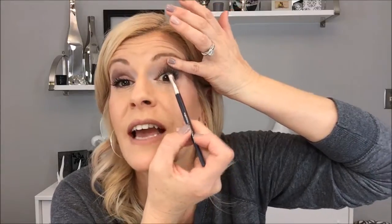And what this does, it's just awesome. First of all, it makes the tightlining look just a little bit softer, but it also pushes the product right up in between your lashes and really gets it up in there without clumping them all together. I did this yesterday and today, and both times I was just like, I love this brush and I love this new technique.